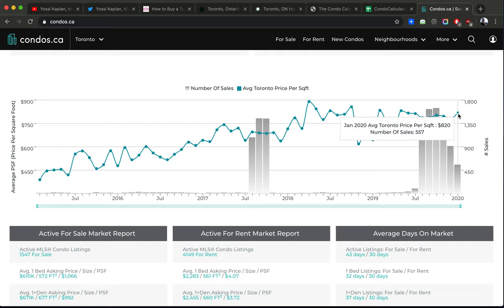And of course, we're looking at supply and demand. We're looking at geopolitical issues, where Canada is the best place to live in the world. Thank you very much, Canada. I'm so happy to be here, and I'm sure you are too.